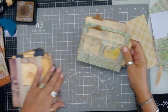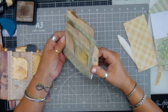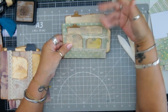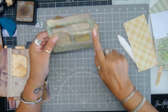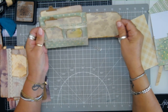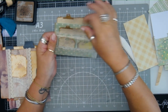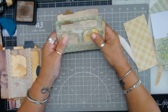So we've got this one. Did I make a mistake with this one? No, I didn't. So we've got a back, what are we calling them? Yeah, so you're going to put that on the page like this. That's a back pocket there. This is your tag pocket. Got two small tags here, and you've got another one there. Loads of writing space, journaling spots in here, which is fabulous.